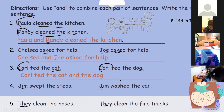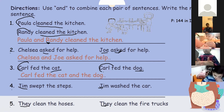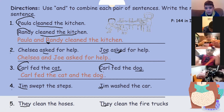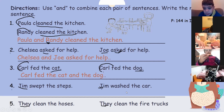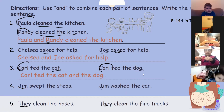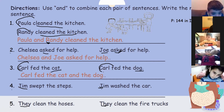Celine, number four. Thank you, Mariam. Yes. Let's read the sentences. Jim swept the steps. Bravo. Jim washed the car. Excellent. Are we going to join the subjects or the predicates?